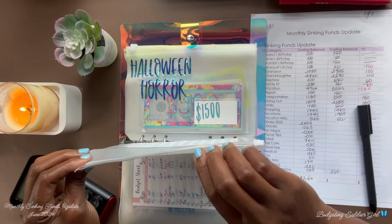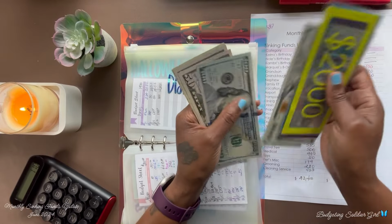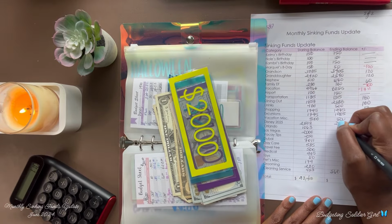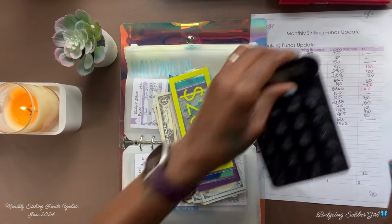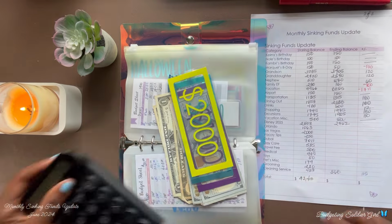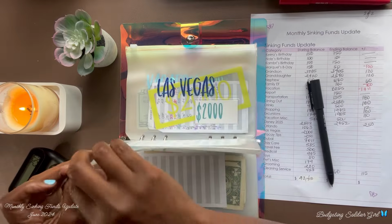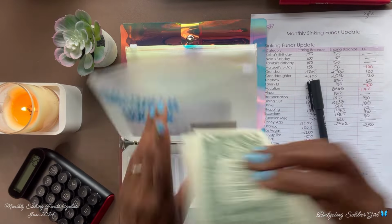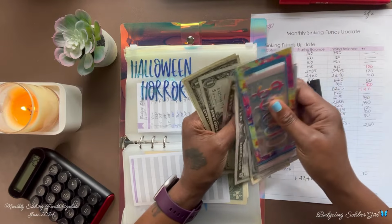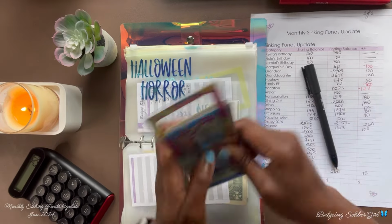Disney, we ended with 2,502. And we have 2,000, 2,200, 2,300, up to 2,752. I think that's a $250. So minus 2,502. So yep, $250 gain. Orlando, we ended with 1,063. And we have 500, 700, 800, 900, 1,000, up to 1,163. And that is $100 gain.